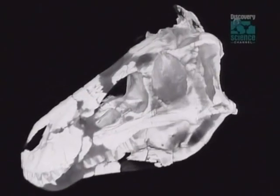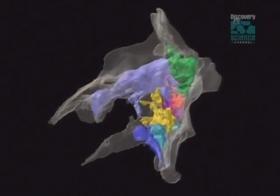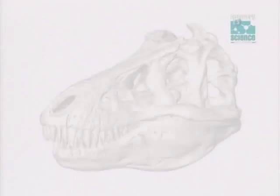I was relatively secure that Nanotyrannus was just a juvenile T-Rex. But just today, I saw some new information presented from CAT scans of the brain case and of the air sac chambers inside Nanotyrannus that show it's very different from all other T-Rexes studied so far.